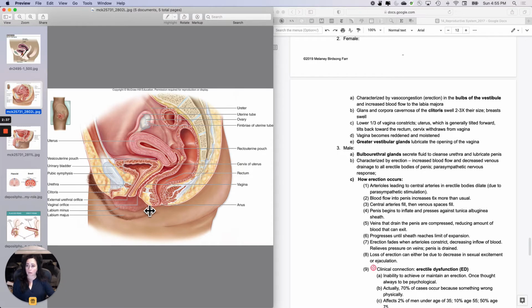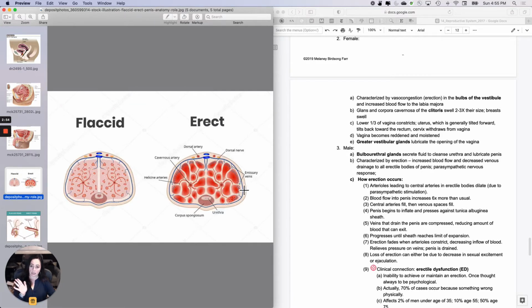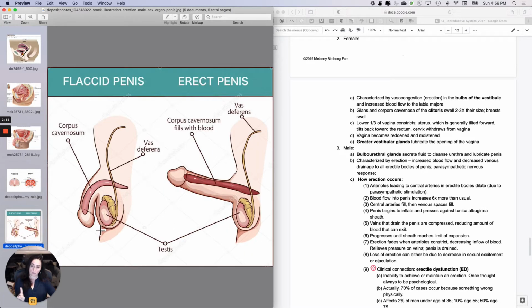In the male, what will happen is bulbourethral glands are going to secrete that fluid to cleanse the urethra and lubricate the tip of the penis. And then the erectile structures, you'll start sending more blood to the penis than can leave, and the blood gets caught in the penis. And then you go from a flaccid penis to an erect penis. So here is sort of a description of how erection occurs. And this works in the clitoris too, but it's really well understood in the male.